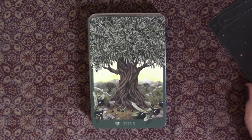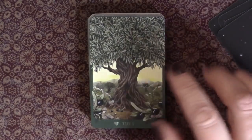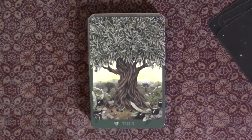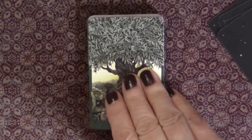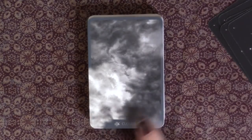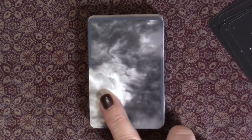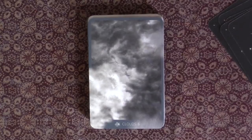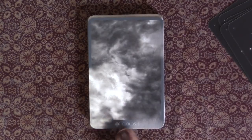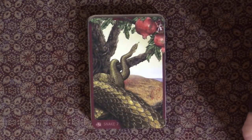Beautiful tree card. It looks to be like an olive tree, I suppose. Absolutely gorgeous. And the tree is just filling up and covering up the border here, which is gorgeous. See how the clouds are just literally starting to obscure the title? It's obscuring things. It's making things not clear. You have a very definitive light and dark, which is nice if you read that directionality in it. But I love the way that the clouds are actually starting to obscure the title. Here we have the beautiful snake, and we have it in a pomegranate tree. I love this.